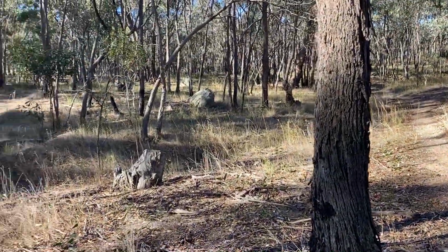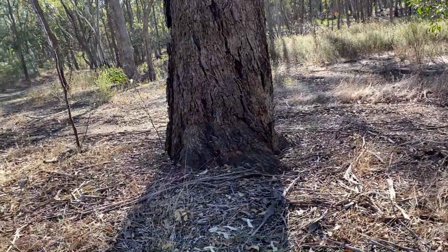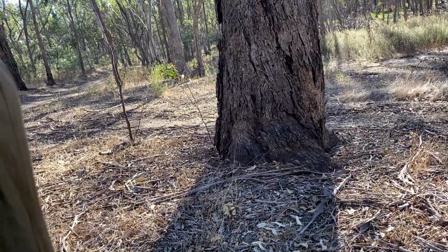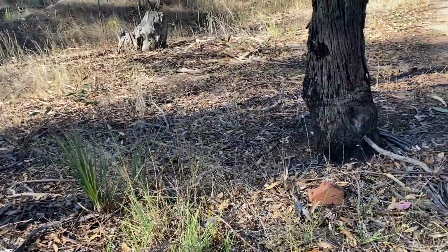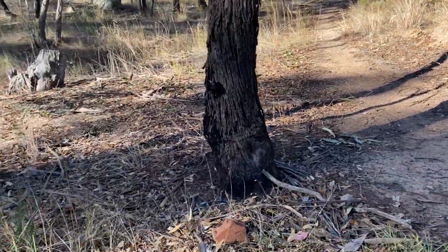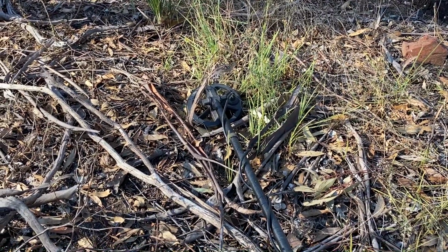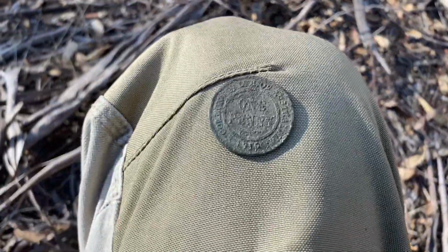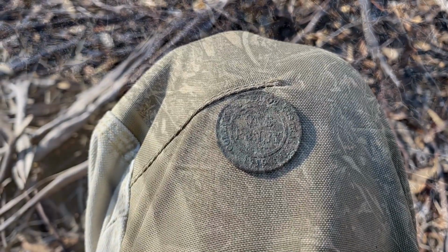All this area, look at it all. Actually, I'm only doing beside the road, as you can hear by the car going by, because people just used to dump all their rubbish along here. But all that area, 6-inch coil, getting in amongst all the rubbish, and we're pulling out coins. You got to be happy with that.